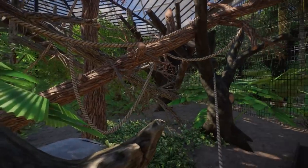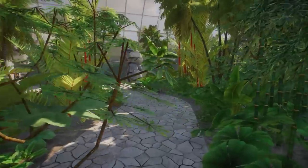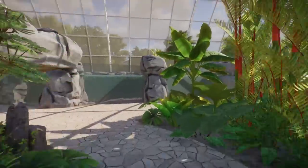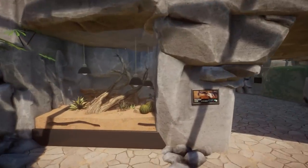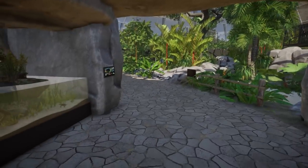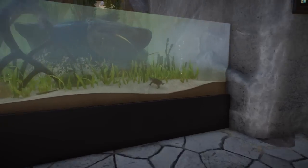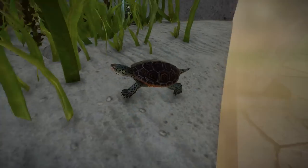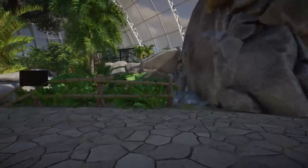Oh, I wish there were more real animals in here. Unless I'm missing out on them, but it would just be so amazing if Frontier would give us some real animals to make these types of habitats for. That would be just so amazing. Oh, there's a little turtle. The terrapin. But yeah, swimming on its spot.